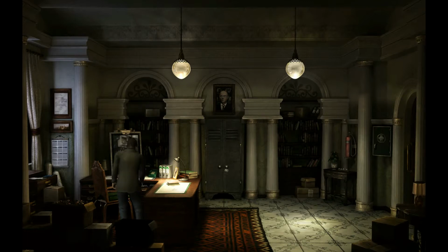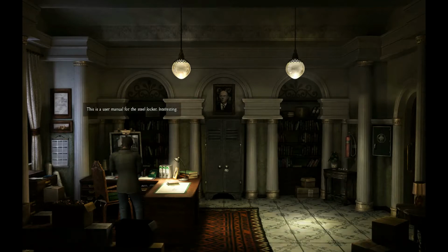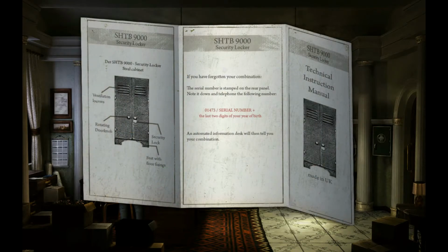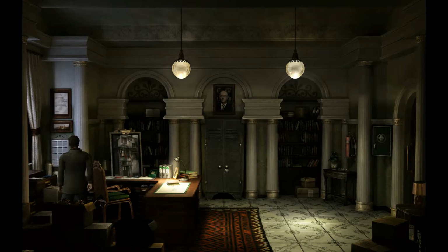What have we got here? This is a user manual for the steel locker. Interesting. If you have forgotten your combination, the serial number is stamped on the rear panel. Write it down and telephone the following number: 01473/serial number plus the last 2 digits of your year of birth. An automated information desk will then tell you your combination. That's what I call service. Now I just need Murray's date of birth. Murray's date of birth will probably be on here. There it is. 1942. Huh. He's quite an old-timer.